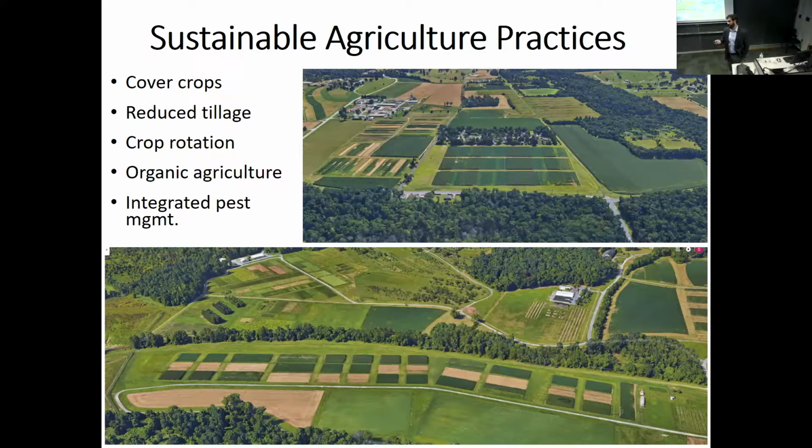And we have a lot of experience with this kind of stuff at Beltsville as well. So these are just some of the long-term cropping systems experiments at Beltsville that we're managing that are part of the LTAR network. And so they all feature these types of sustainable ag strategies. I'm in the Sustainable Ag Systems Lab, so we think about these kinds of things all the time. But there really hasn't, as I said, been this marriage between precision agriculture and sustainable agriculture.